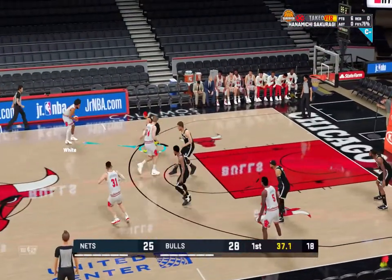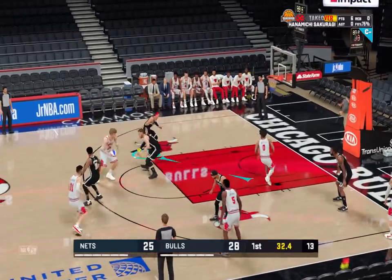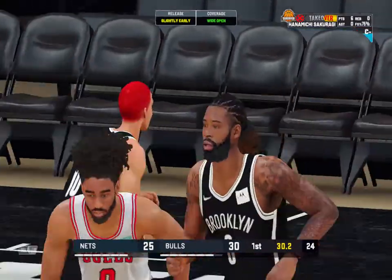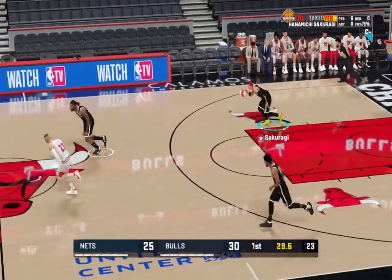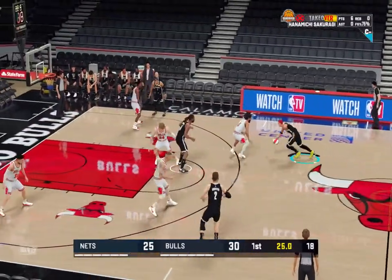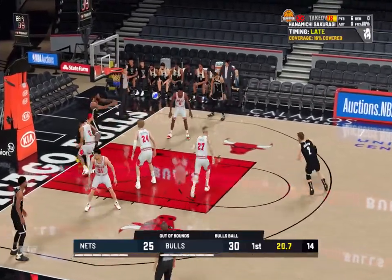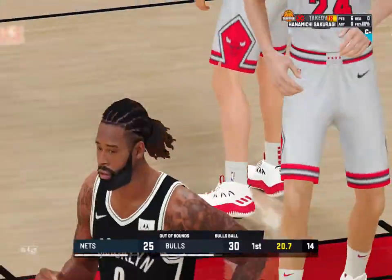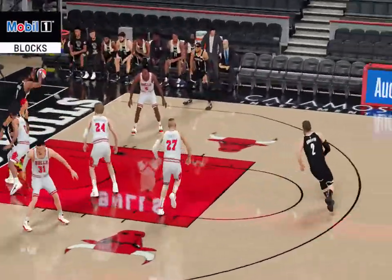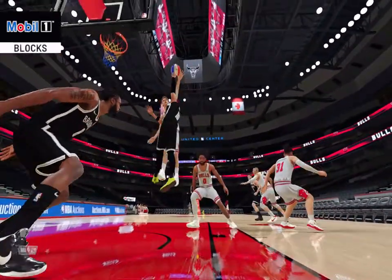Outside White. Up top Markkanen. Back to White. Well-timed pass, and he goes straight to the bucket for the layup. He's got 16. And how about the performance we're seeing from him? Not one miss on the day. And it's blocked. And for Markkanen, contesting shots is not about explosive athleticism. It's about being in the right position and timing it right. How about that mobile 1 block we just saw?